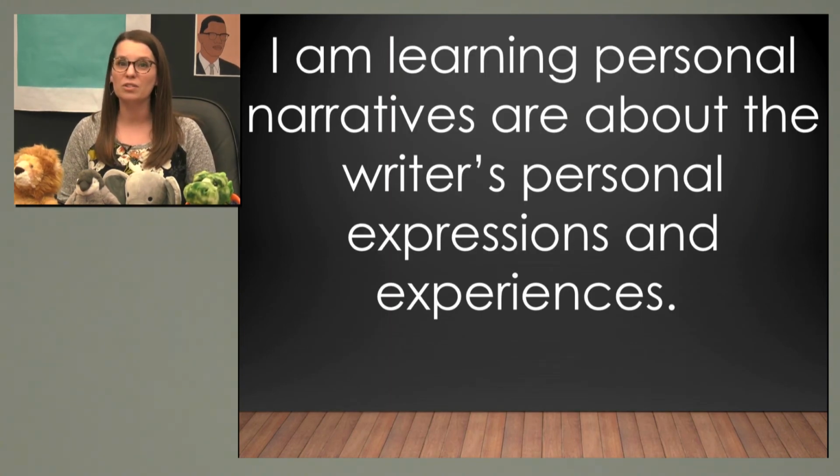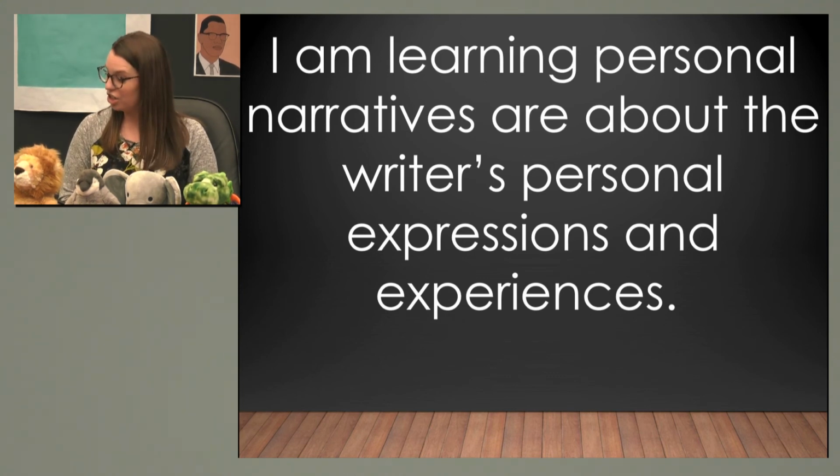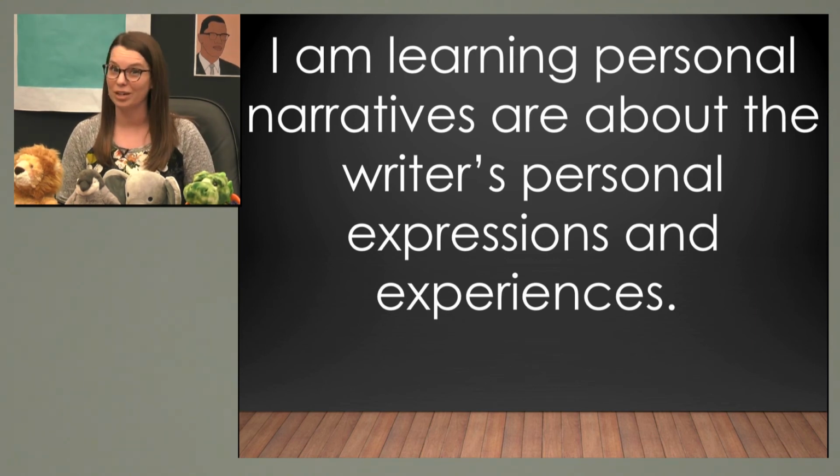Today, we're learning that personal narratives are about the writer's personal expressions and experiences. And Natasha used an everyday event from her own life, her mother combing her hair, and found special memories and words that she could use to tell a wonderful, beautiful story. She used those own memories about her mother and the stories that they told to create her own story about her own hair and why it is so important to her and the reasons why she loves it. Readers learn from her story that hair helps her express herself just like her writing did.